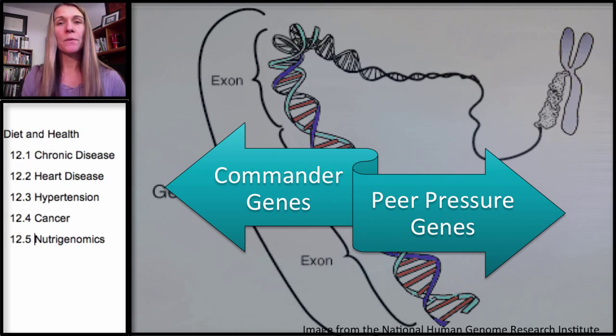Now, when we think about nutrigenomics, it's not about food changing genes. Whatever genes we have are here to stay. Our DNA is our DNA. That doesn't change. But it's how food influences genes. It activates and turns them on or turns them off. But this isn't with all genes.